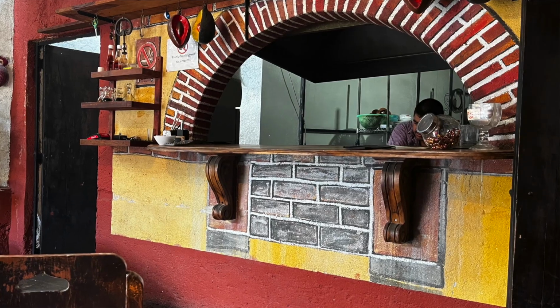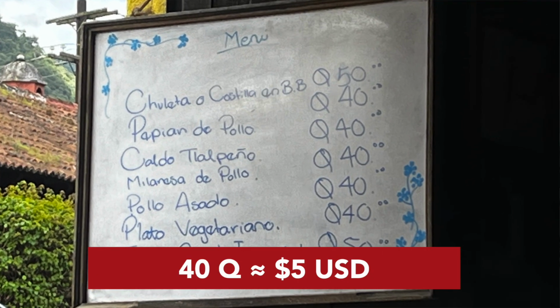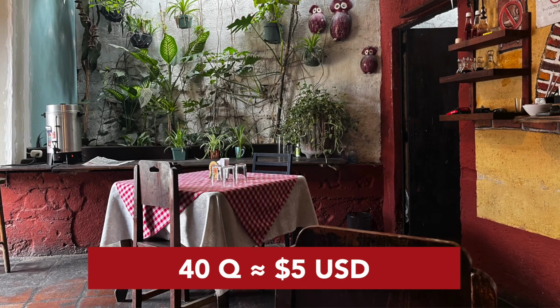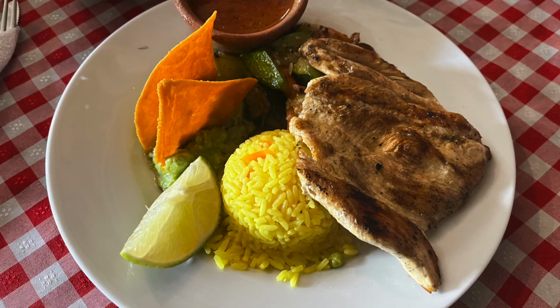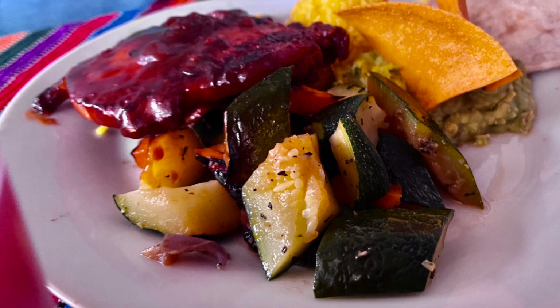Right behind me is La Concepcion, a great little restaurant that serves local food, things like pepián and pollo asado and plenty of other stuff. Meals are around 40 quetzales each, so not too expensive. It's a little bit out of town. In fact, it's right on the edge of town. Heading out this road goes towards Guatemala City. Rob loved the vegetables, so we highly recommend this place.